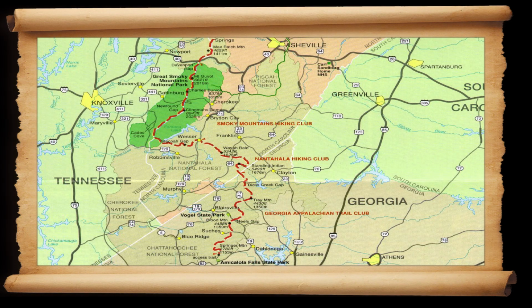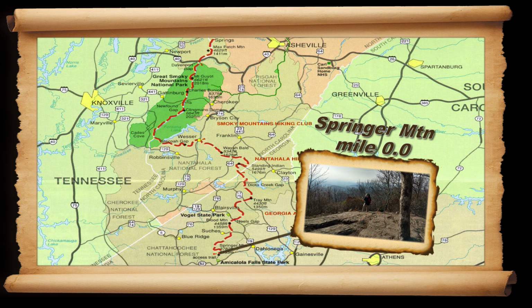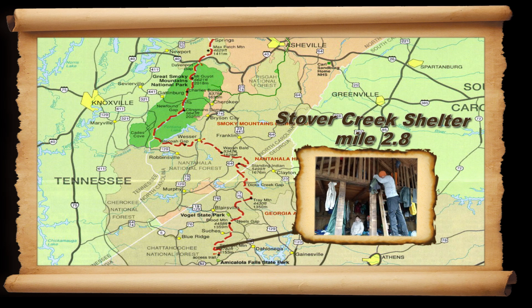It basically started at Springer Mountain, and this is the parking lot, and naturally I got to take a picture of the plaque, and then there's a picture of me taking a picture of the plaque. Going on to the next section is just a part of the Stover Creek shelter. That's where we stayed on our first night. Very nice shelter. It was a little crowded when we were there.